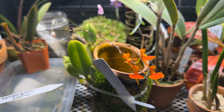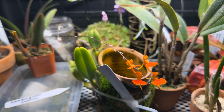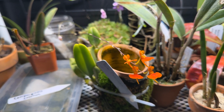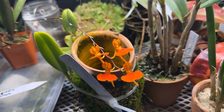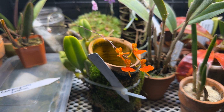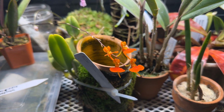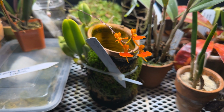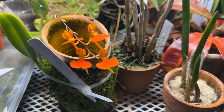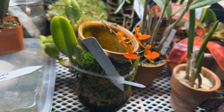But a really cool little thing that I hope seems to like my cabinet conditions. As this one grows and puts out more inflorescences, we'll find out. That's how orchids are. They could find a new home and then eventually die a year later because something was not quite right. I'm hoping that's not the case here and that everything goes well and this is around for a long time. Really cool little species.